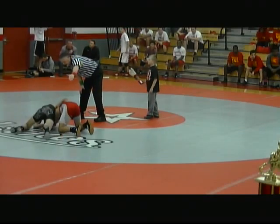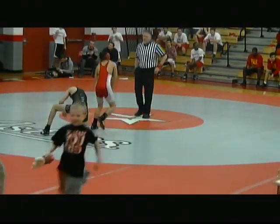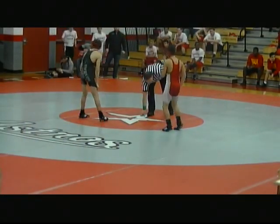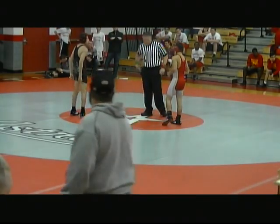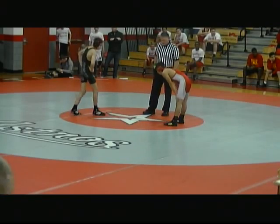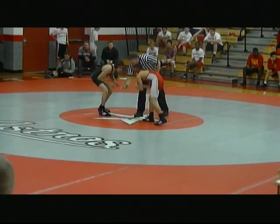And Anderson looks like he could get another. Well, nice period for Anderson there, Chuck. That's right, good work on his feet there, and also nice work on the Peterson, leading to some back points. He's up 5-3. It's going to be his choice, and he's going to choose neutral. So both wrestlers will be on their feet at the start, just like at the beginning of the match.